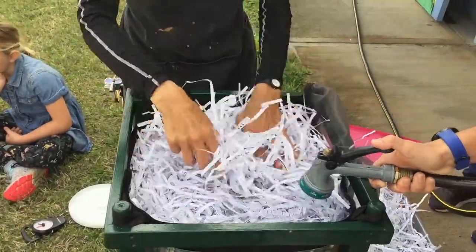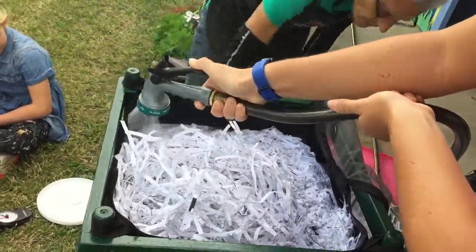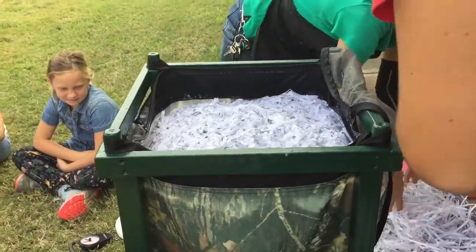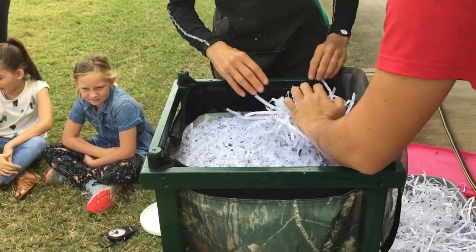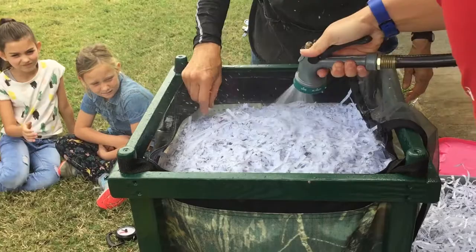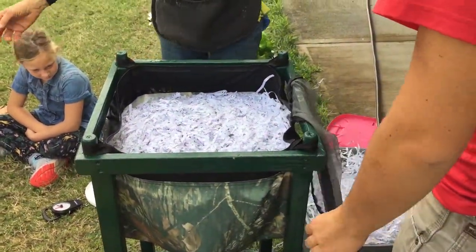Then, nice water. So she's gonna water it in. Make sure that the whole surface is covered, so we never see any food. Oh, look at all that. Yep, so we want it to drip on through, and we got a little bucket to catch the drips.